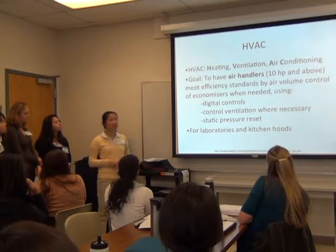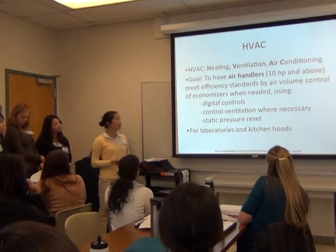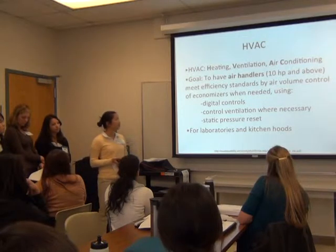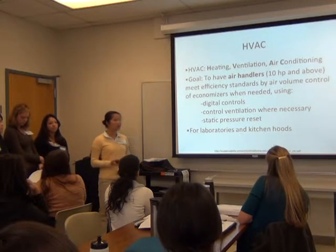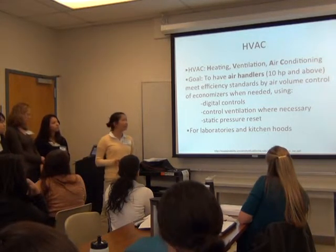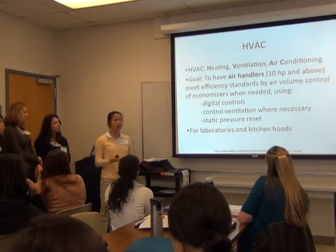So HVAC: heating, ventilation, and air conditioning or cooling. The goal is to have air handlers that are 10 horsepower and above meet efficiency standards by air volume control, control of economizers when needed, using digital controls, demand control ventilation where necessary, and static pressure reset, and this system is used in laboratories and kitchen hoods.